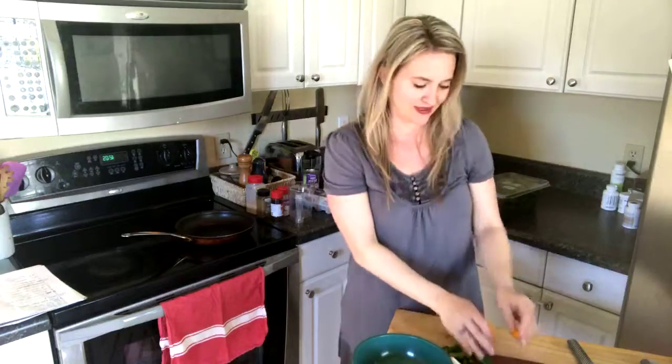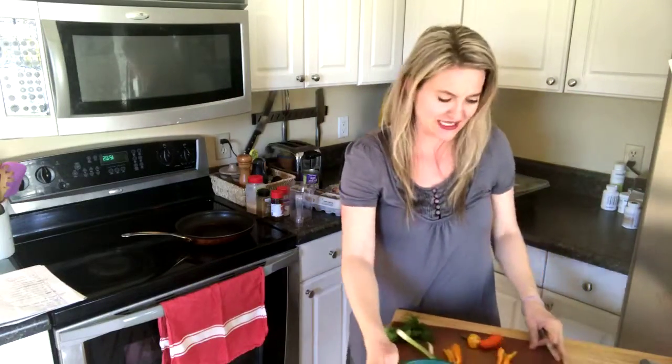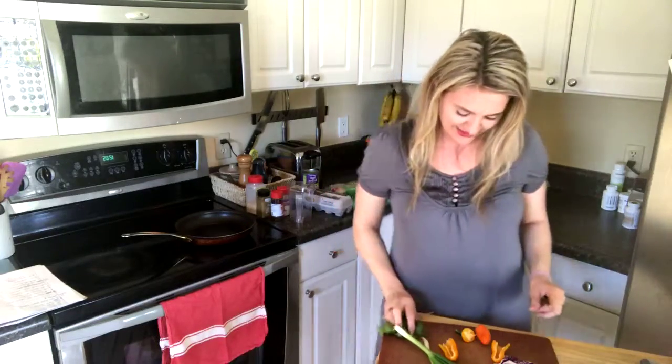I'm not sure, can you see my cutting space? I think you can if I cut closer. Let me move closer. Can you see my cutting space now? Maybe, yes. All right, you can.